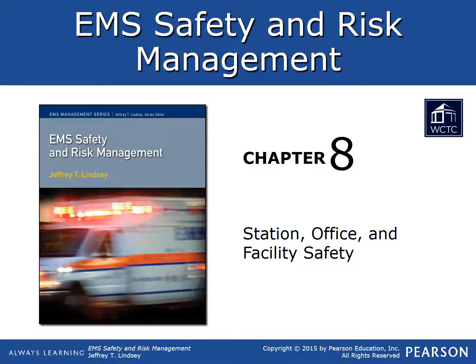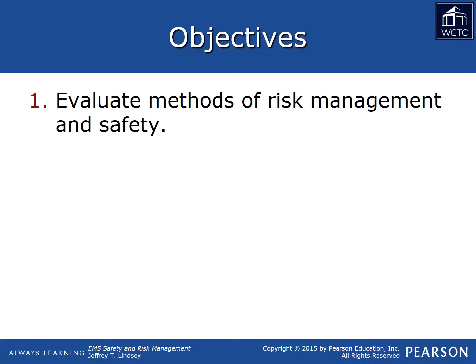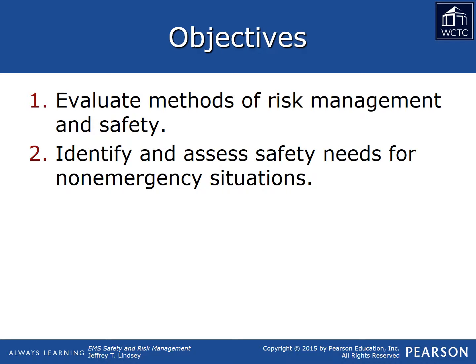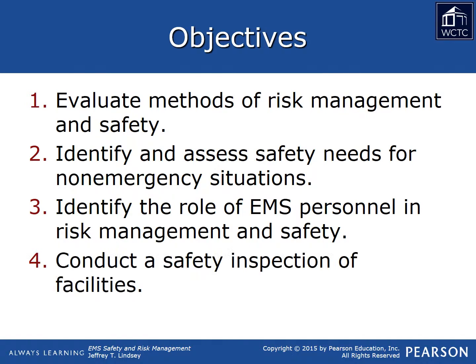In Chapter 8, we will be discussing safety at various facilities, such as a station or office. Once completed with this module, you should be able to evaluate methods of risk management and safety, identify and assess safety needs for non-emergency situations, identify the role of EMS personnel in risk management and safety, and understand how to conduct a safety inspection of facilities.